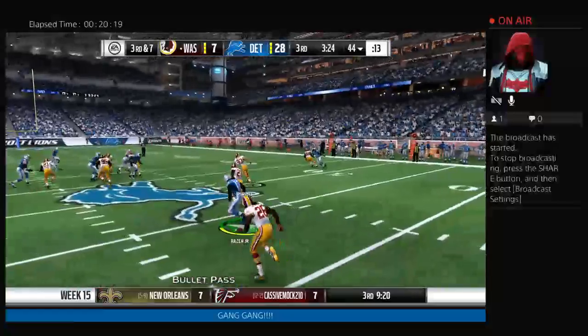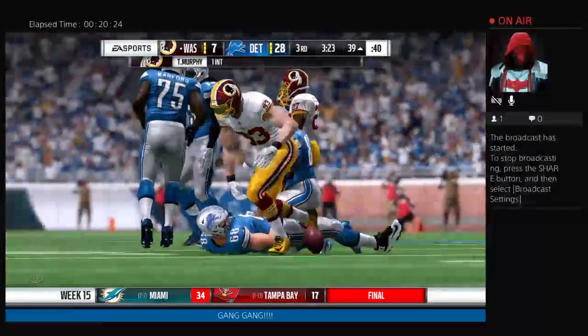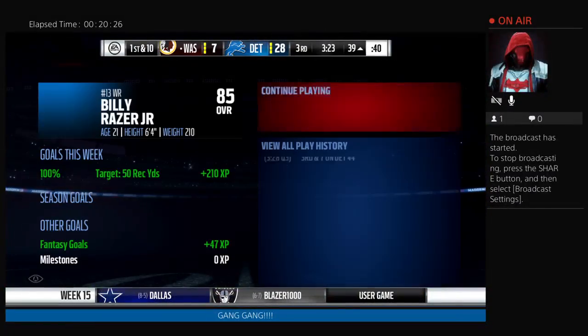Definitely. And he fires one. I knew this bum was going to throw it. Picked off by Trent Murphy. Every time. And the return stops at the 39-yard line.